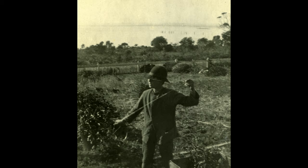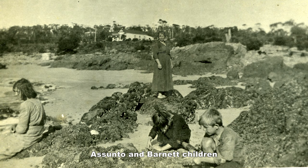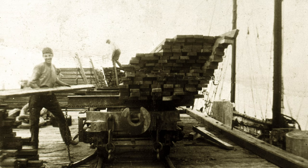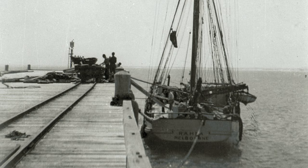Just like the children today in Bridport, the beach was their playground. The Barnett boys worked on the jetty, loading and unloading timber and cargo. Living near the pier, one of Charlie Barnett's jobs was to make sure the red light on the end of the pier was kept lit.